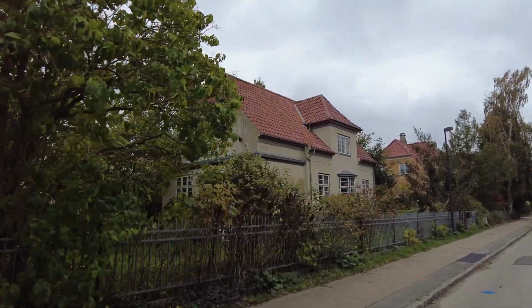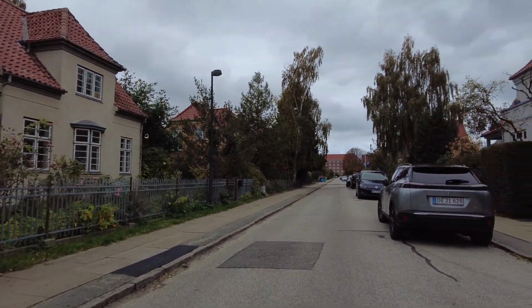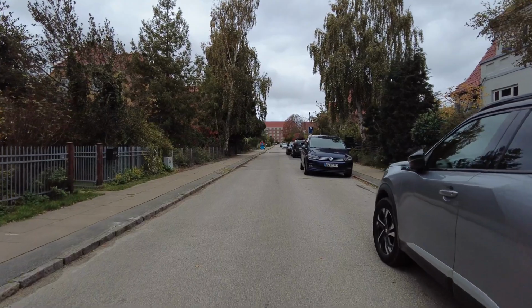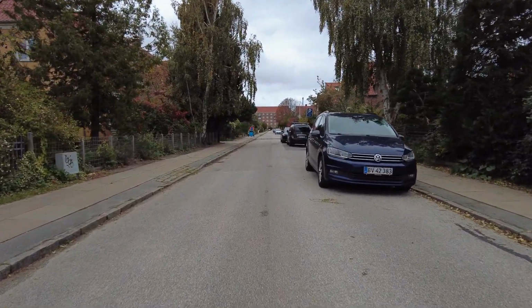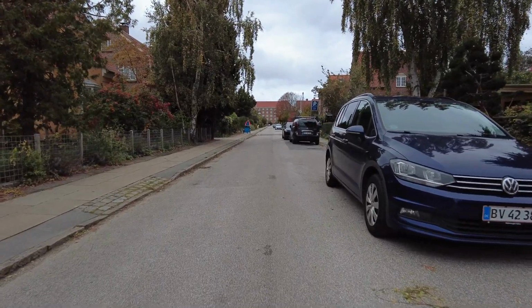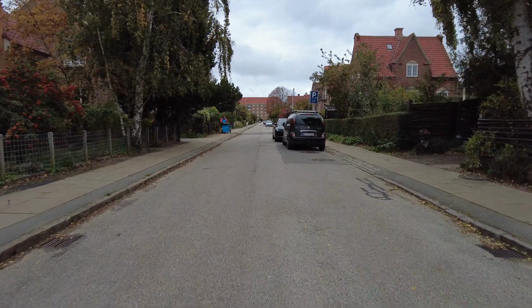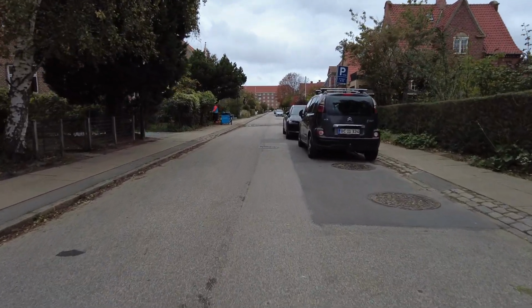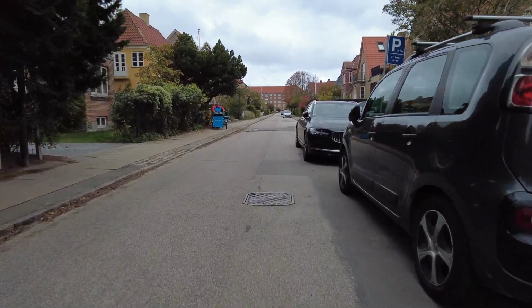I live very central inside Copenhagen. So for me, walking out here, it's like holy moly, it's so quiet. It's so weird. Where I live, it's almost never quiet. Well, I guess you get used to that somehow. So when you're in a place like this that's more quiet, it's like, oh, it's almost scary.